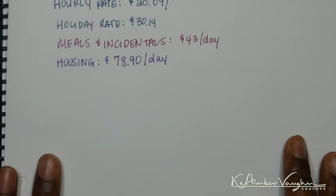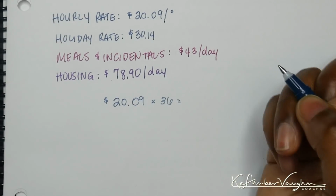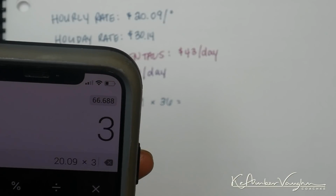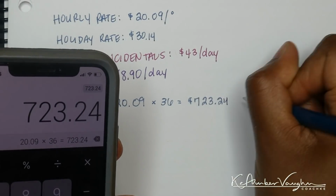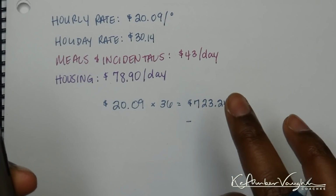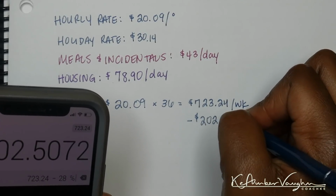Let's go ahead and figure out what the weekly check should be just about. If we take $20.09 per hour times 36 hours, that gives me $723.24 per week. But we do need to subtract for taxes because this is the only part of my check that's actually taxed, and this is the most beautiful part of travel nursing. I'm just going to do 28%, which is equal to $202.51, let's just say.